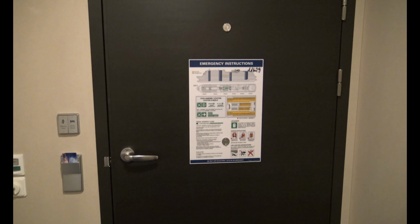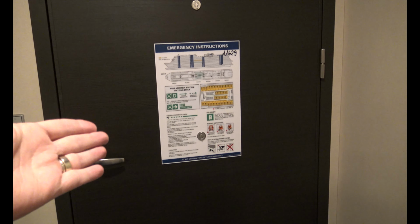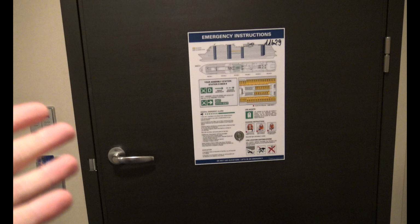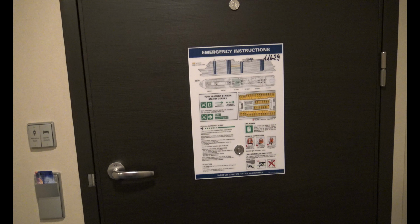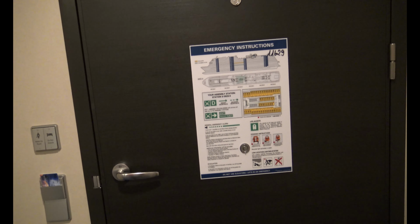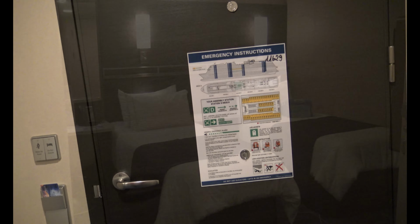Now that the door is closed, I will point out again that there are emergency instructions that you should familiarize yourself with once you come on aboard. This is specific to your cabin. In this instance, like I said, it's cabin 11629 aboard the NCL Bliss. And this will tell you where your muster station is and how to get there in case of an emergency.